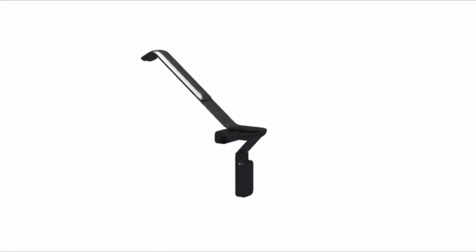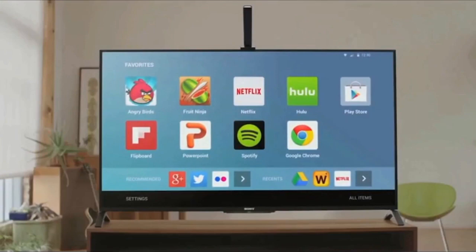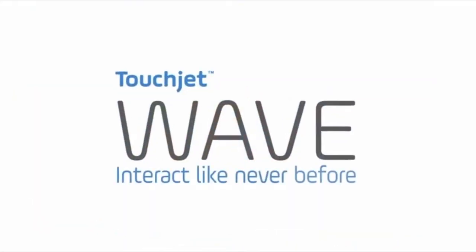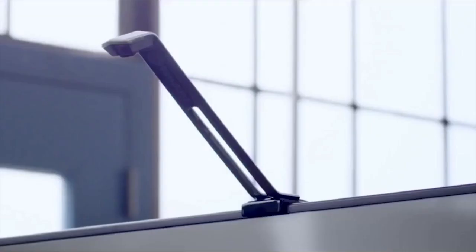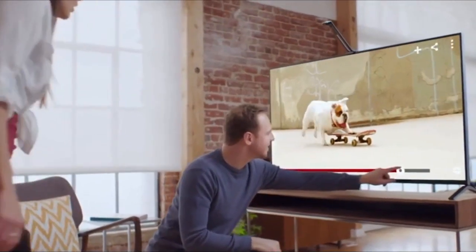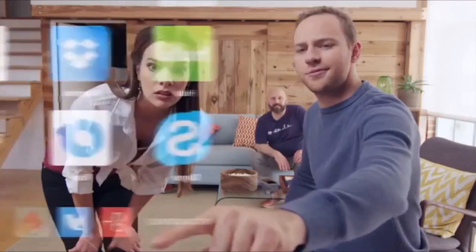The engineers at TouchJet developed TouchJet Wave in the past 3 years. It turns any regular flat-screen television or monitor display into a smart touchscreen, and it's only $299. Take a look. I just got the TouchJet Wave. It turned my TV into a smart touchscreen that can do pretty much anything.